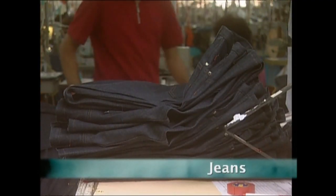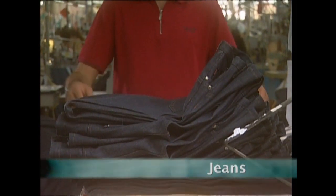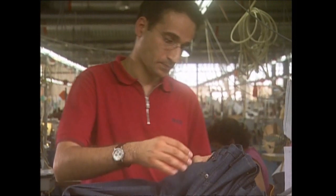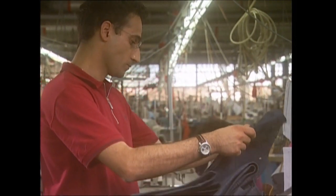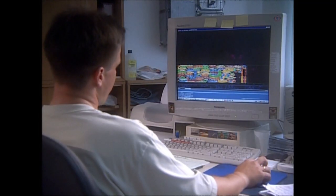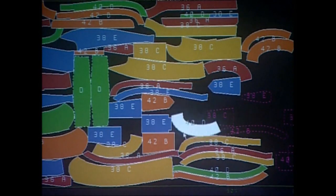But first, where would we be without jeans? Probably all wearing cords. And for those who like their denims to be a cut above the rest, here's a factory that makes designer jeans. There are 19 different pieces of fabric for each pair.